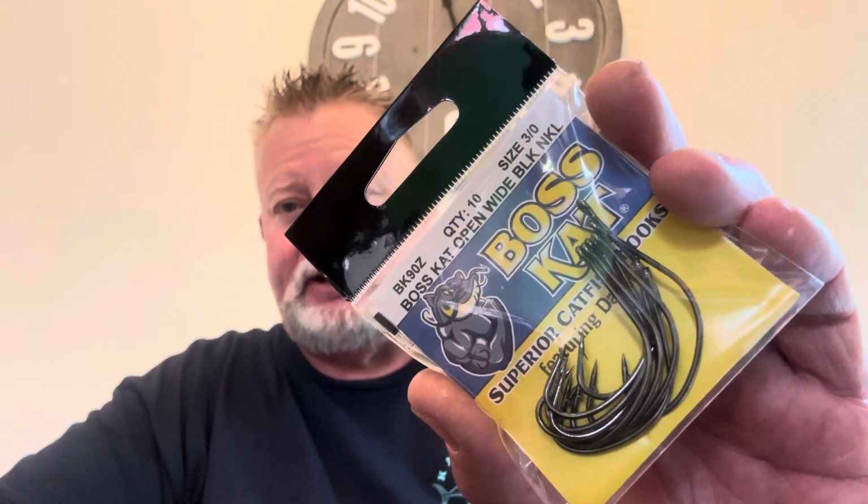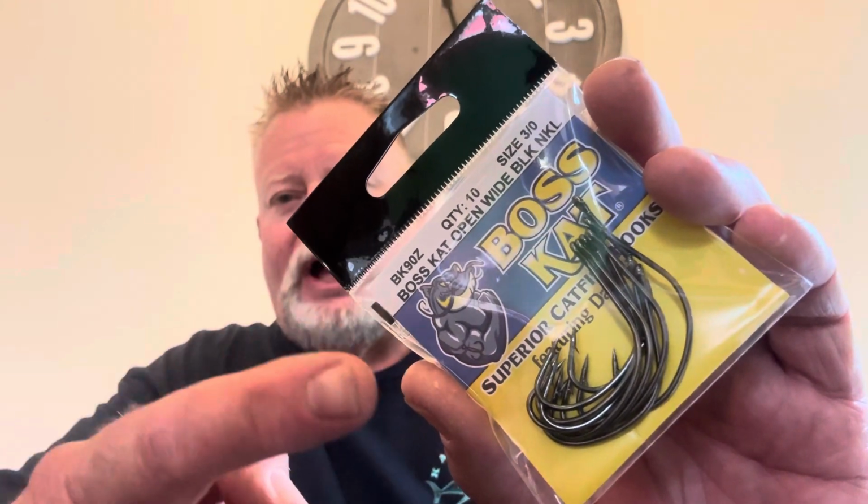Another one is Boscat, and that's the wide open black nickel. They come 10 in a pack. This is a size 3 odd, owned by TTI Blakemore. This is your extra wide gap catfishing hook, right? So I'm going to take one of these out of the package, because you can fish for other species with wide gap hooks as well. I mean, they work great.